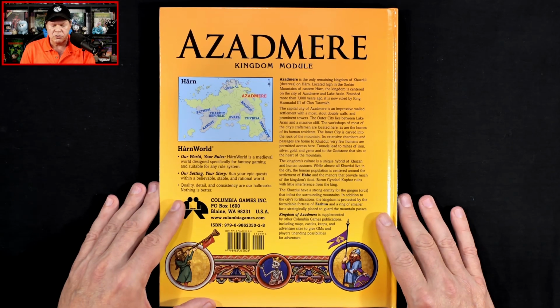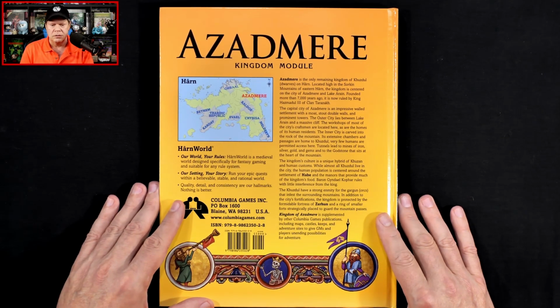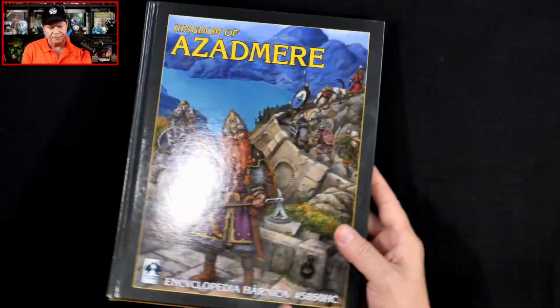The workshops of most of the city's craftsmen are located here, as are the homes of its human residents. The inner city is carved into the rock of the mountain. Its extensive chambers and passages are home to Khaz'dul. Very few humans are permitted access here. Tunnels lead to mines of iron, silver, gold, and gems, and to the godstone that sits at the heart of the mountain. All right, we'll jump on in.